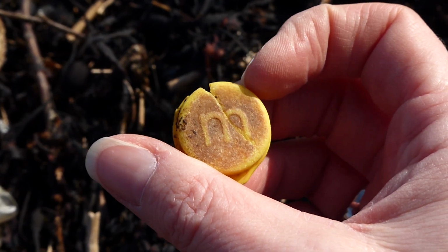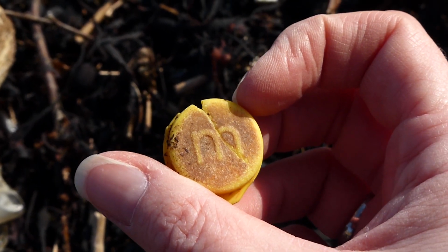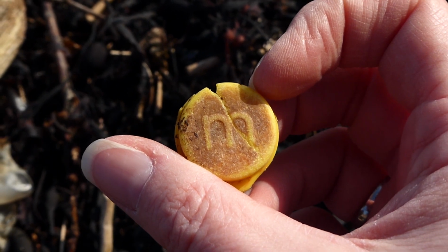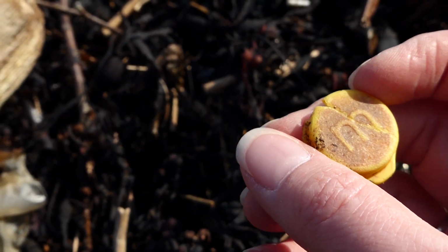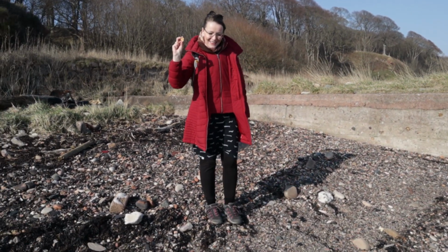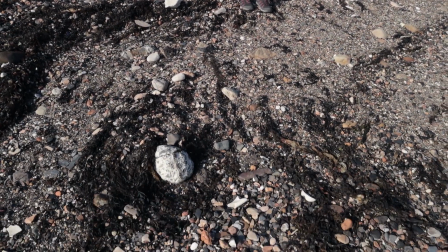Craig did a little section on Smarties lids, so if you collect Smarties lids like we do for our little art project, then let us know in the comments. That's a cool find. Guess what I found? Oh, I don't know, but do you know what? I'm going to be really rude and I'm going to turn the camera on the ground first.